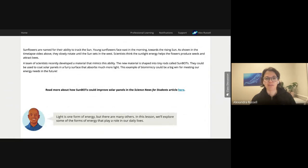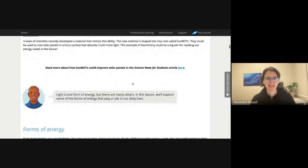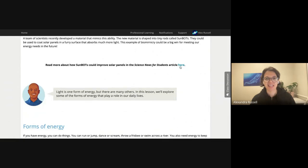So this is an example of biomimicry. And we have a wonderful link here to an article in the Science News for students if students are wanting to learn a little bit more about that, or if you're wanting to dive into that within your lesson as well.